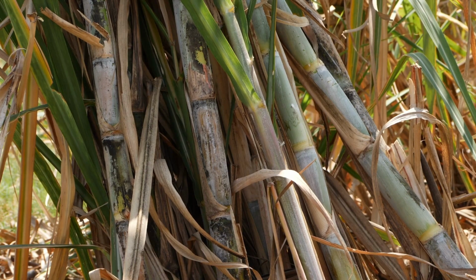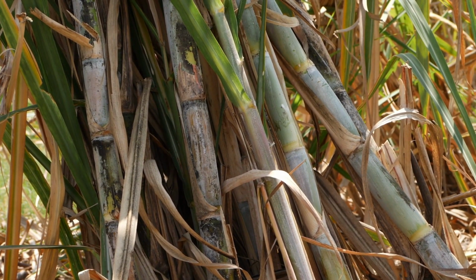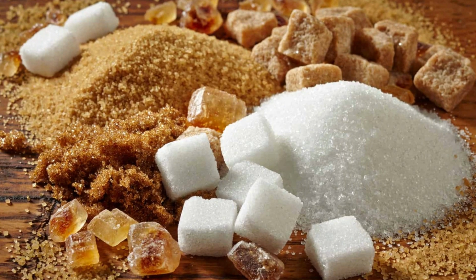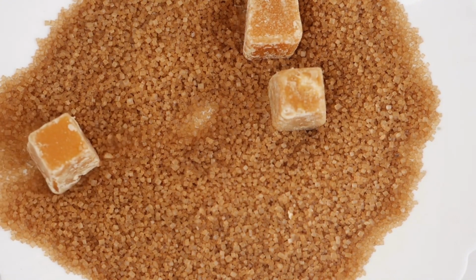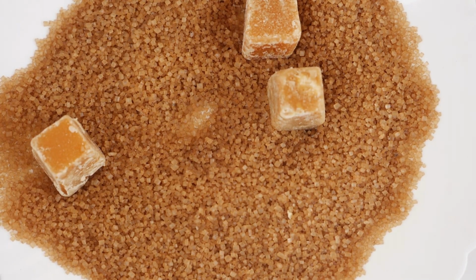Now, sugar. This is fascinating. Recent global production reports show a 12% decline in sugarcane harvests. But here's the kicker. Alternative sweeteners are getting even more expensive. Stock up on both white and brown sugar. White sugar literally lasts forever if stored properly. I'm not exaggerating. Simply ensure it remains completely dry by storing it in an airtight container.